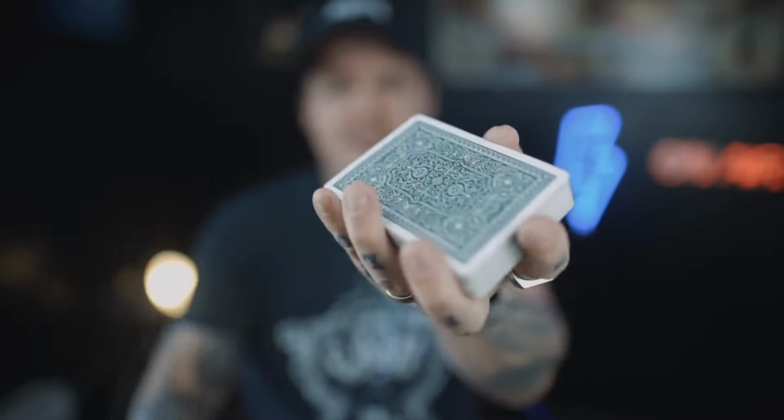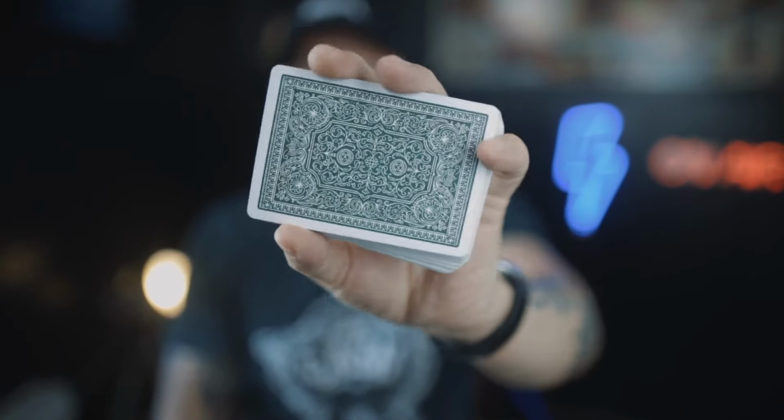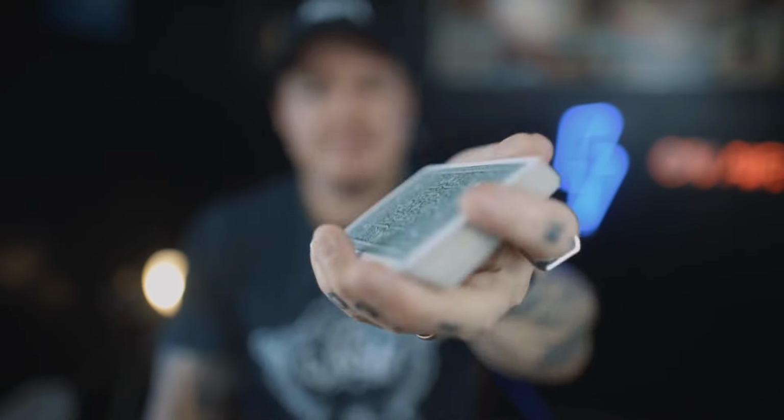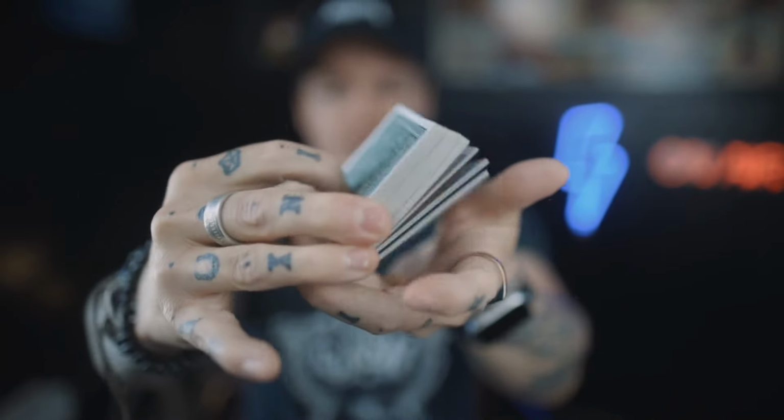But overall, the deck just has this feel to it. You sort of want to do more mentalism card work when you have this deck in your hand to channel your inner Derren Brown. Overall, I love the deck. I'm happy to perform with it at any time. And it just feels so good when you practice with it.